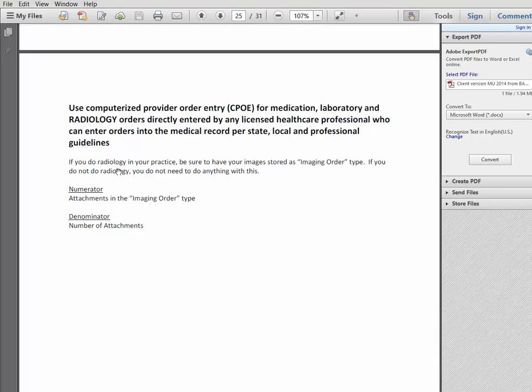If you do radiology in your practice, be sure to have your images stored as imaging order type. This is an attachment type. If you're familiar with the attachments and the setting of attachment types, which are essentially filters, you'll want an attachment type called imaging order, and you will want to assign your radiology images with that type.